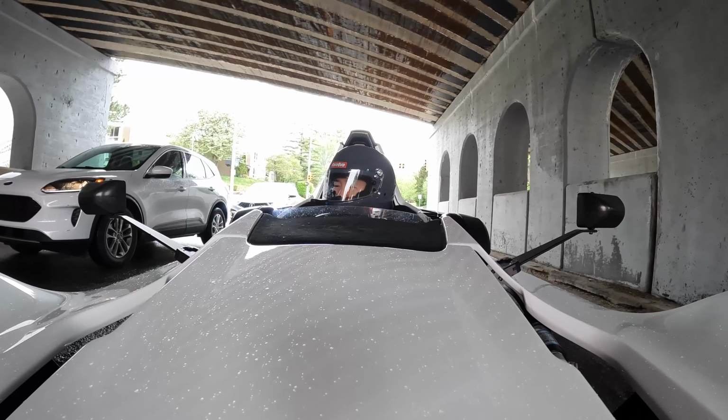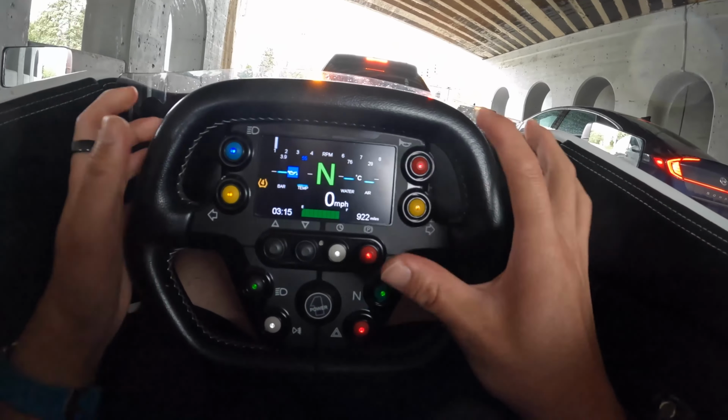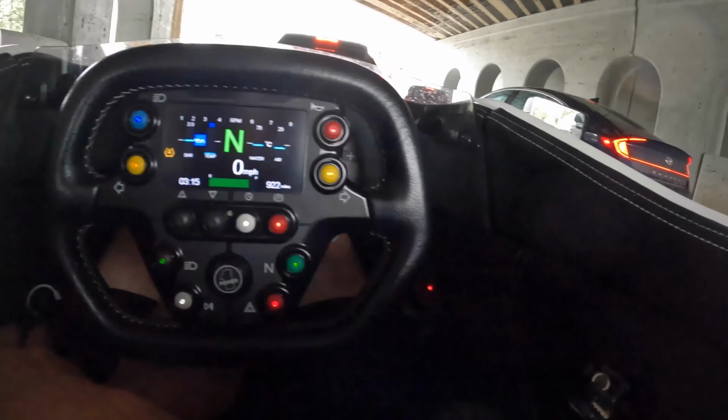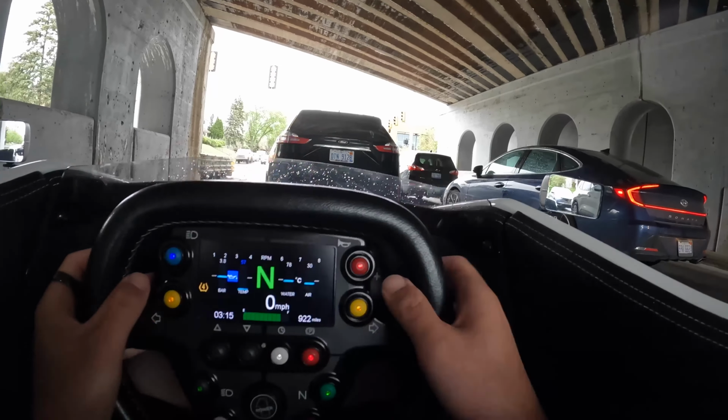This is utterly insane. This interior, this is it. The steering wheel has everything. A little screen here, have a horn, headlights, turn signals. We've got, that was the power, traction control I'm leaving alone. Got a helmet on. It's all Alcantara, nicely stitched.